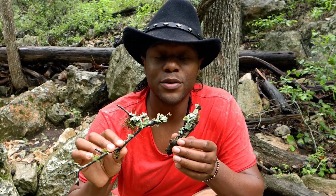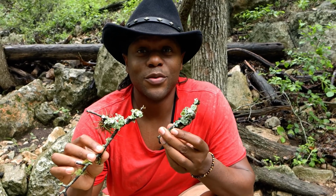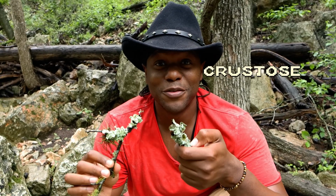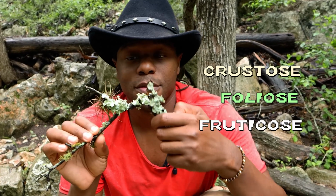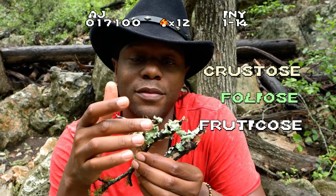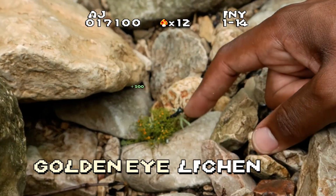You see, there's 3 different types of lichen out there, and they sound kind of funny. This is the crustose, the foliose, which is this one here, and the fruticose. So that's 3 different types. Now the foliose have the more leafy look. Look at this. But this is the golden eye lichen right here.